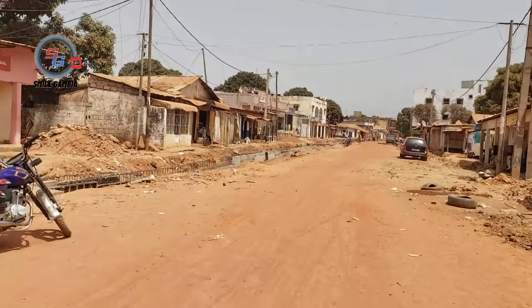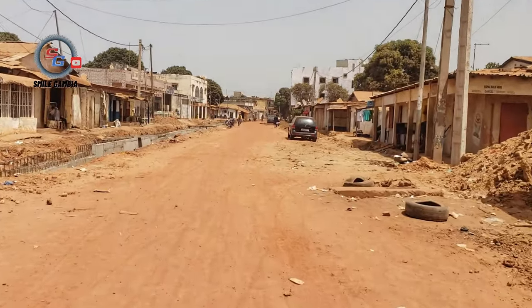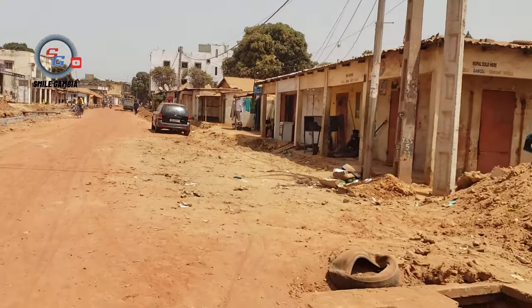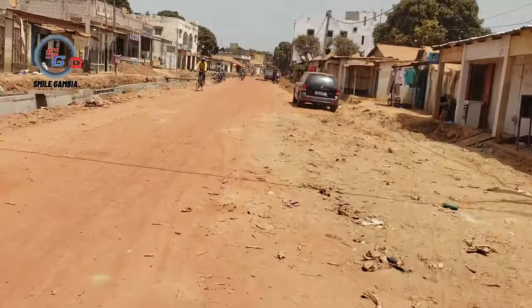As I was saying earlier, I am speaking from Bundung right now, so I want to walk you all the way to Latrikunda. So we see the developments here as well, if the OIC is concerned, how far they have gone with their work.